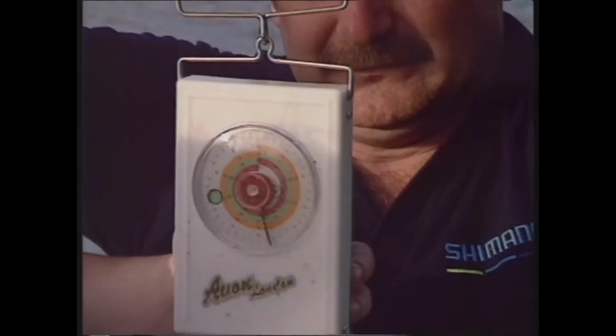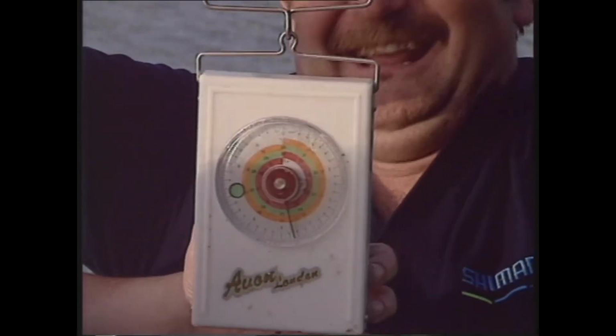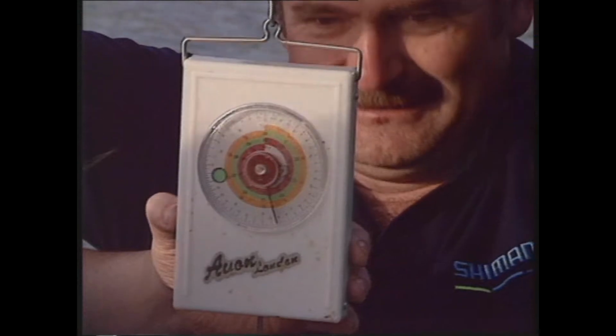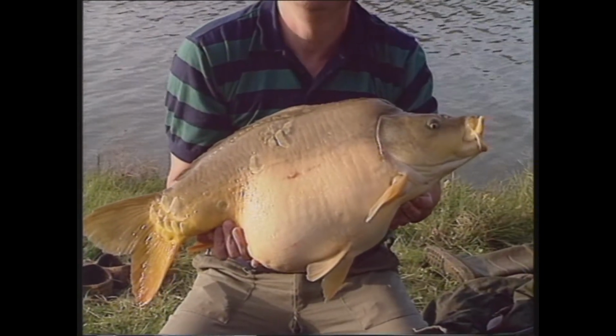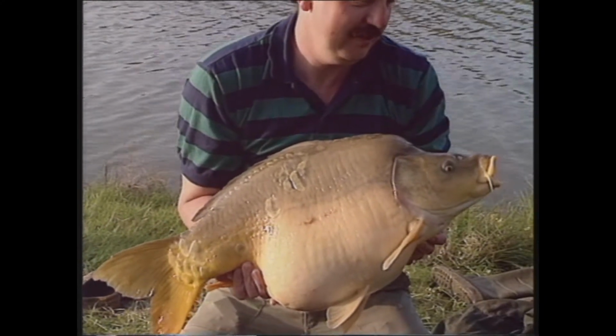24.8. 24.5. Hold on, first mate. French carp. Not the iron reel, was it? I was just changing my rigs over, thinking they were wrong. And what happens?